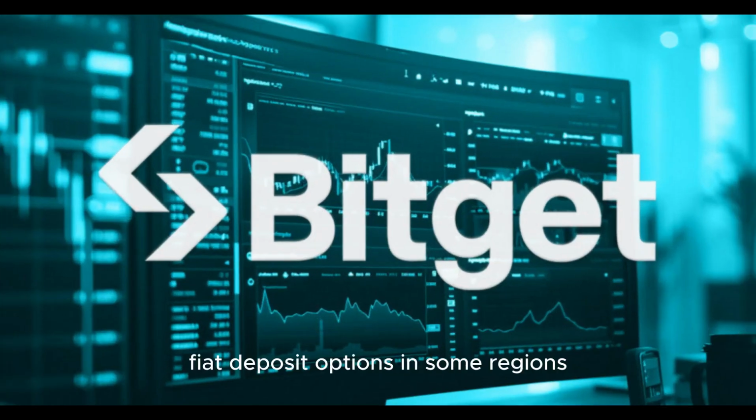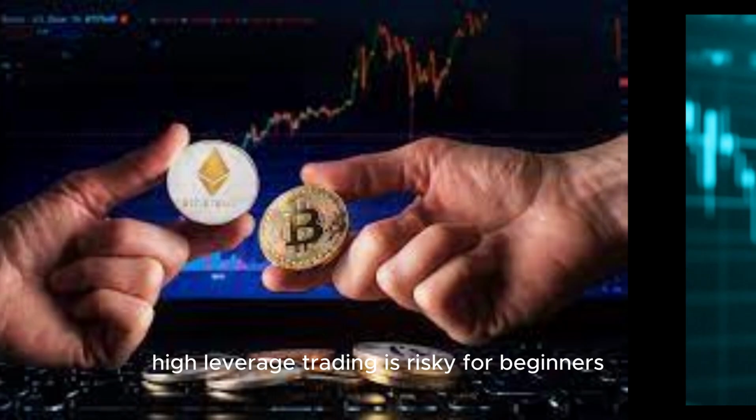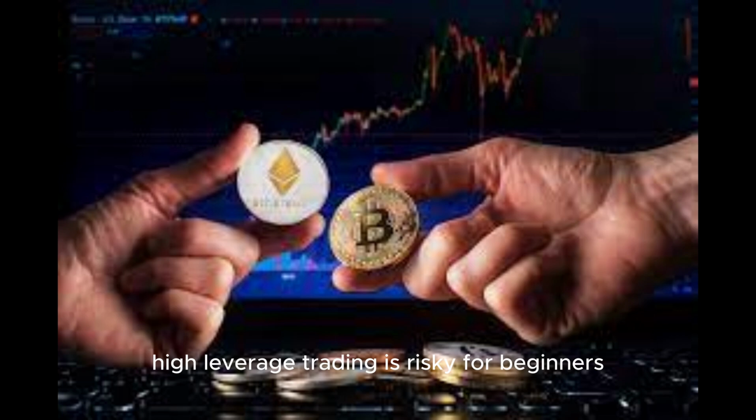Cons: limited fiat deposit options in some regions. Not available in the US due to regulations. High leverage trading is risky for beginners.